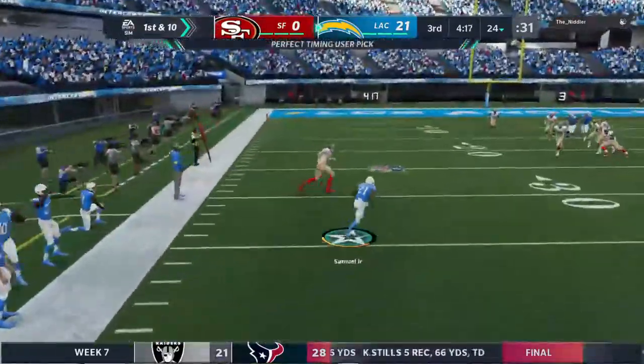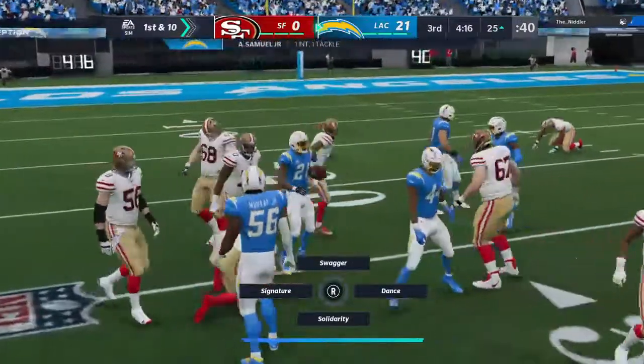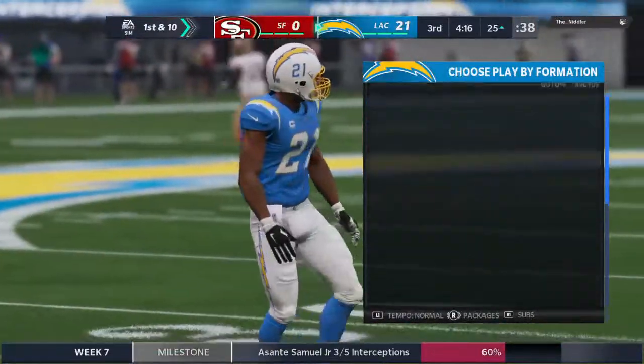And he's going to be intercepted a 3rd time. Picked off at the 30. And the return will stop right around the 25. Certainly not what he was hoping for, Charles. That's now 3 interceptions in this ball game.